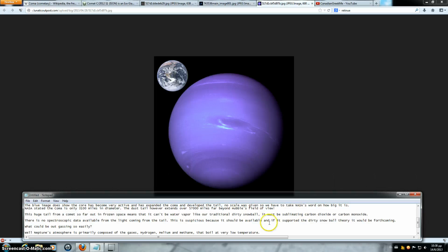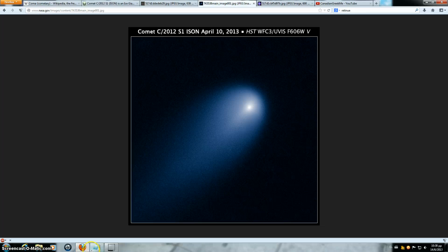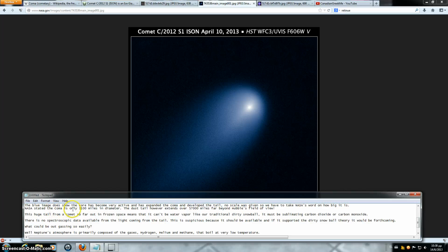The blue image does show the core has become very active and has expanded the coma and developed the tail. No scale was given, so we have to take NASA's word on how big it is. NASA stated the coma is only 3,100 miles in diameter. The dust tail, however, extends over 57,000 miles, far beyond Hubble's field of view.